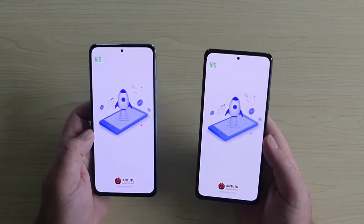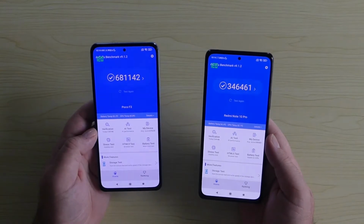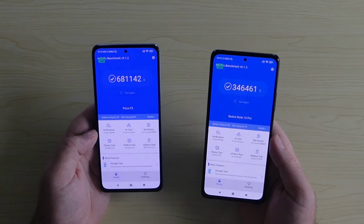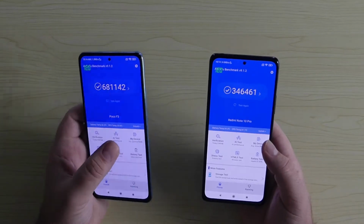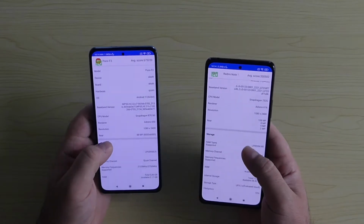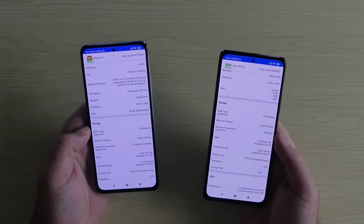Also in Antutu you find out that Poco F3 is coming with a huge score of 681,000 points, and Redmi Note 10 Pro half of that, 346 thousand. Also we got Android 11 on both devices, but the difference is made by the CPU and the GPU.